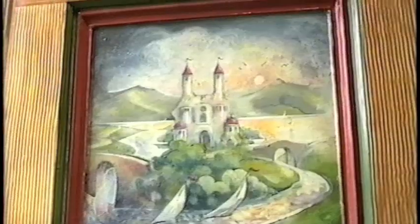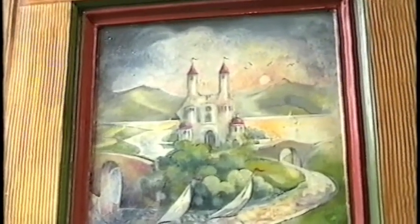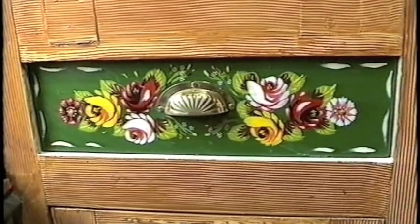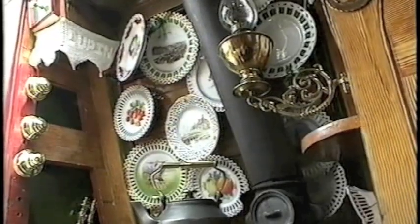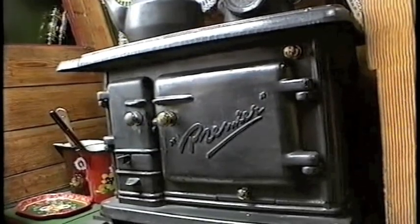And on the cupboards are lots of pictures, aren't there? Yeah. What can you see? There's a castle. And flowers. It's the same as the outside, isn't it? My favourite thing is the stove, because it's very old. And it's very hot, isn't it? Make you nice and warm in winter.